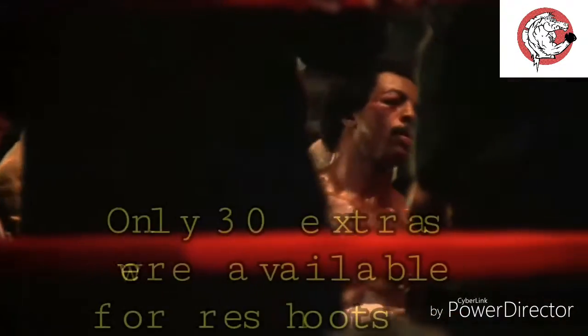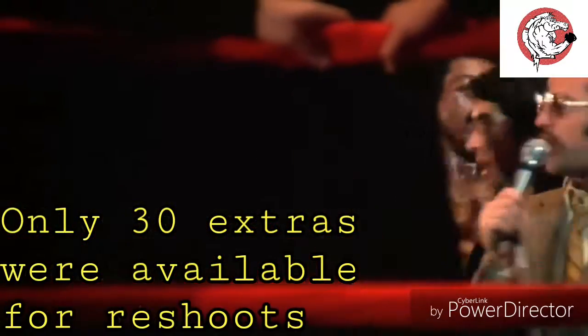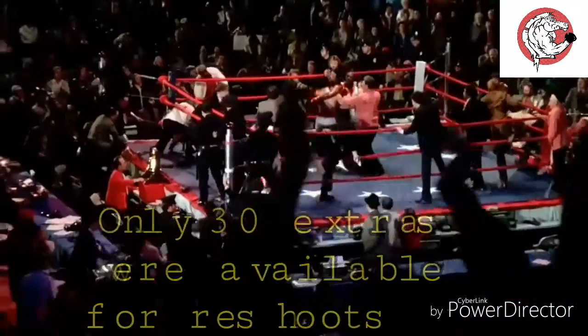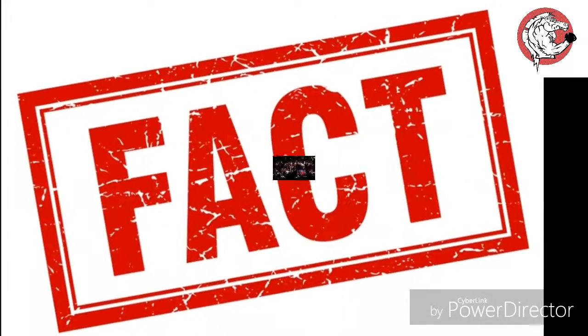Now, there were about 30 extras available for the reshoots, so as you see, if it's overly populated on the screen, that's an original cut. When you see that everybody's in the ring, jumping around him, that's actually the only people that were available.